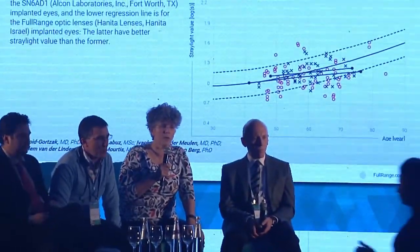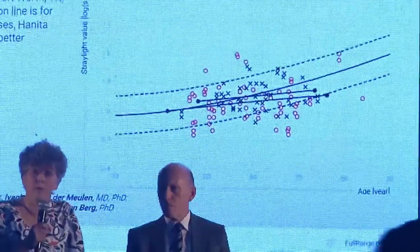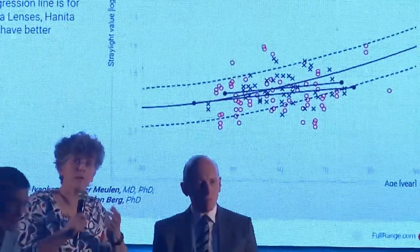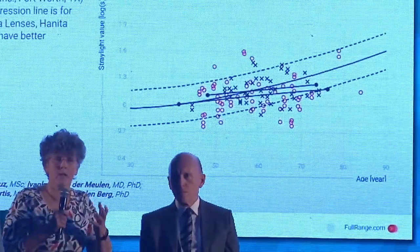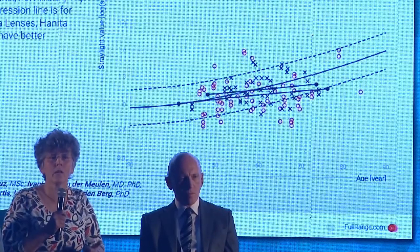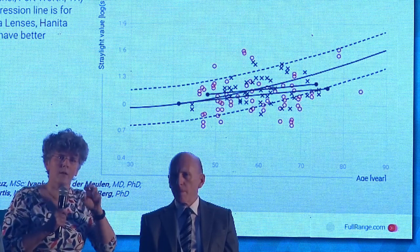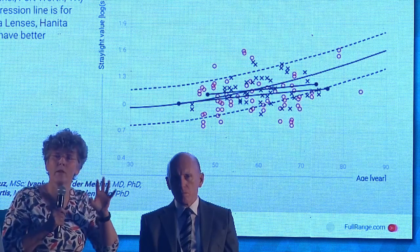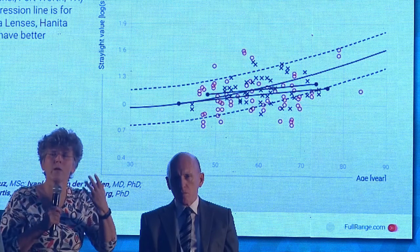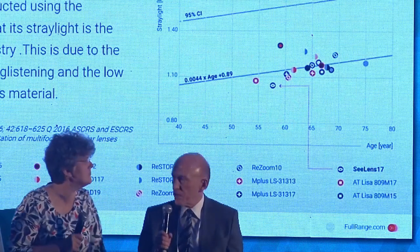What we did is we took many of our lens patients and many of our Restor patients, and we measured stray light, and we saw that our pseudophakic norm for this lens is lower than for the Restor. We're still looking into why this is happening. We think it has to do with the clarity of the material, but mostly also with the optics. If the optic design is very sharp, very crisp, you will have less dispersion of light. You will have less backscatter and forward scatter, less stray light, so better quality of vision. Light scattering means light that is lost for vision.